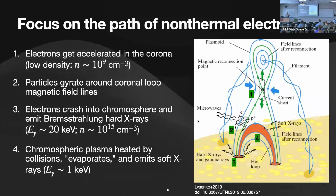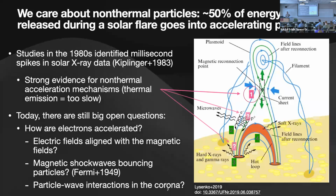It's pretty well established that this goes on, but it's maybe not as clear cut as that. There definitely are non-thermal particles in solar flares. One strong piece of evidence is a study from the 1980s where they found really short timescale variations in hard X-ray flux that were just too fast to be from some kind of thermal emission. Things can't heat up or cool down fast enough to explain those fast variations.